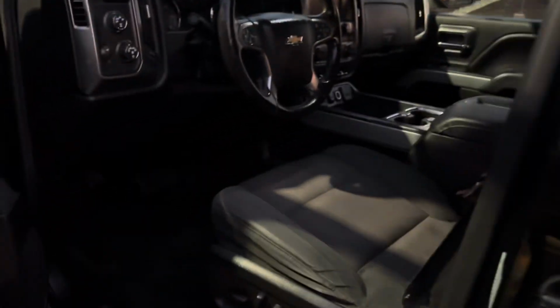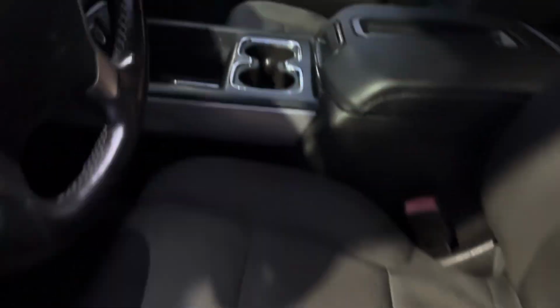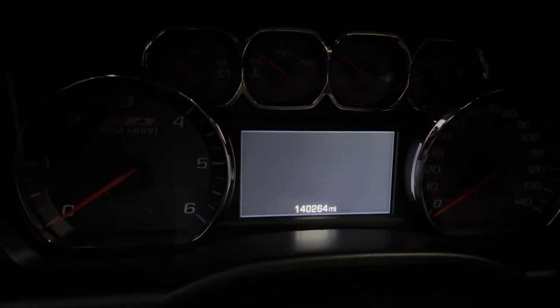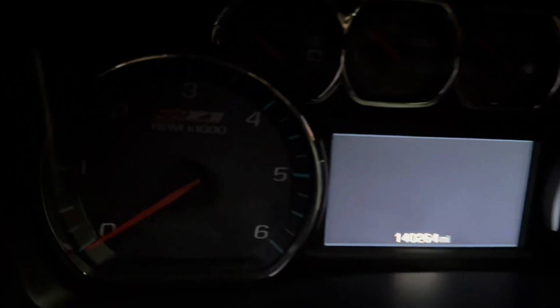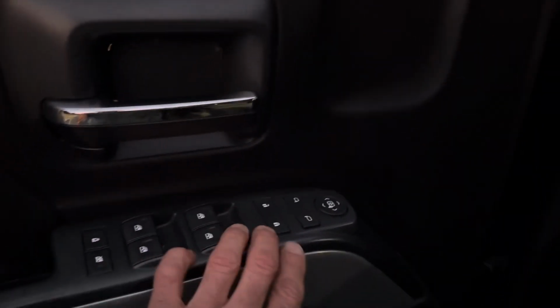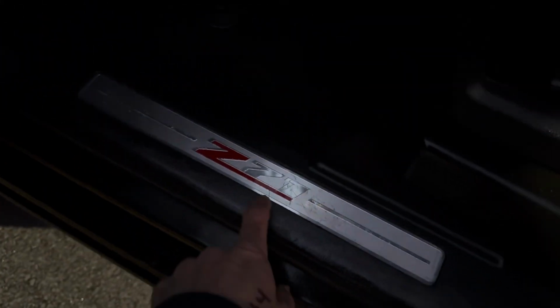And the interior is in really nice shape. Cloth interior. You got the center console right here. You got a backup camera. Miles are 140,264 maintained miles. Obviously the Z71 package with the carbon fiber back. Back seats in really good shape. Power windows, power locks. Z71 threshold right there, kick plate.